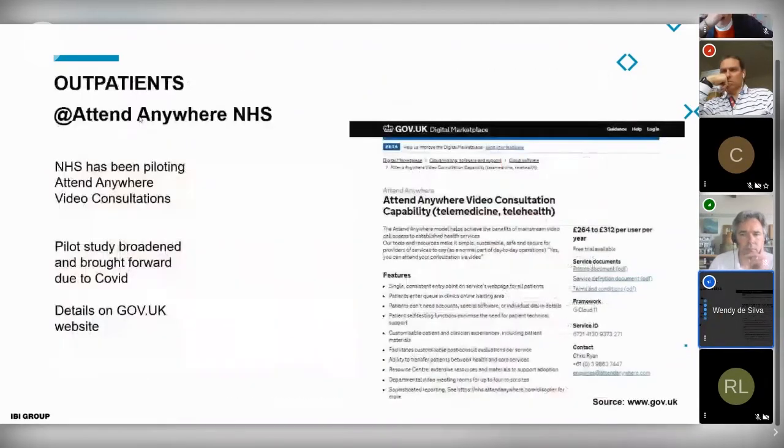Interestingly, on the technology front, NHS Digital had already started at the beginning of this year piloting Attend Anywhere, which is a video digital marketplace for video consultations. And what they've done is they've brought that pilot study forward and broadened it to do with COVID. And the gov.uk website has loads of information.